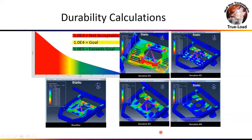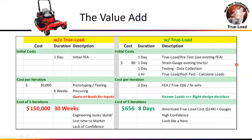And by the end of the week, we had a design that actually got the airflow they needed and had durability actually better than they started off with, okay? So this is just what you can do if you get the loads right and you can understand what's going on. And that leads us back to our money slide, okay?